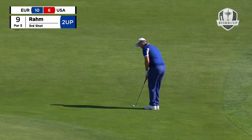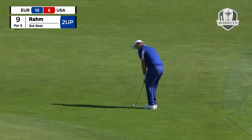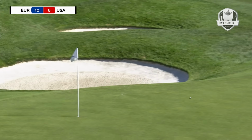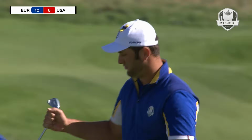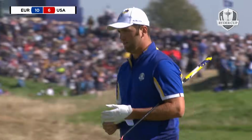Jon Rahm, third at the par 5 ninth. Two up at Woods. There's his touch. And would have minded it a little bit closer. The facial expression told you that. Okay, look, he can hold it from there.